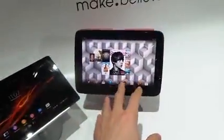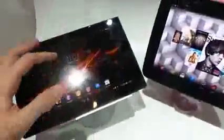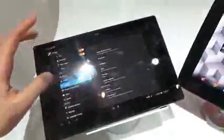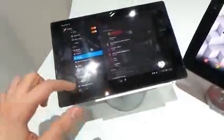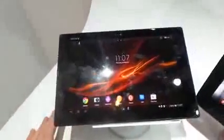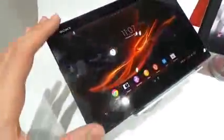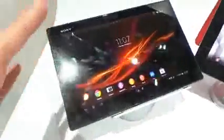Internals include 16 or 32 gigabytes on the Google Nexus 10. The Sony Xperia Tablet Z, we're not actually sure how much it packs inside, though it does pack micro SD support. We can quickly jump into the settings, tap on storage, and you can see you've got 16 gigabytes of internal memory. So micro SD expandable by an additional 64 gigabytes means you're going to get absolutely oodles of storage space on there potentially.